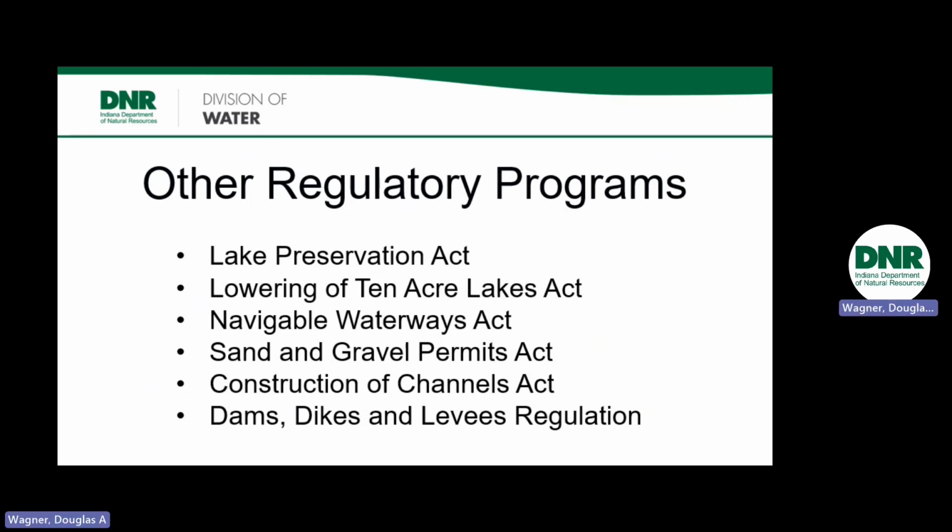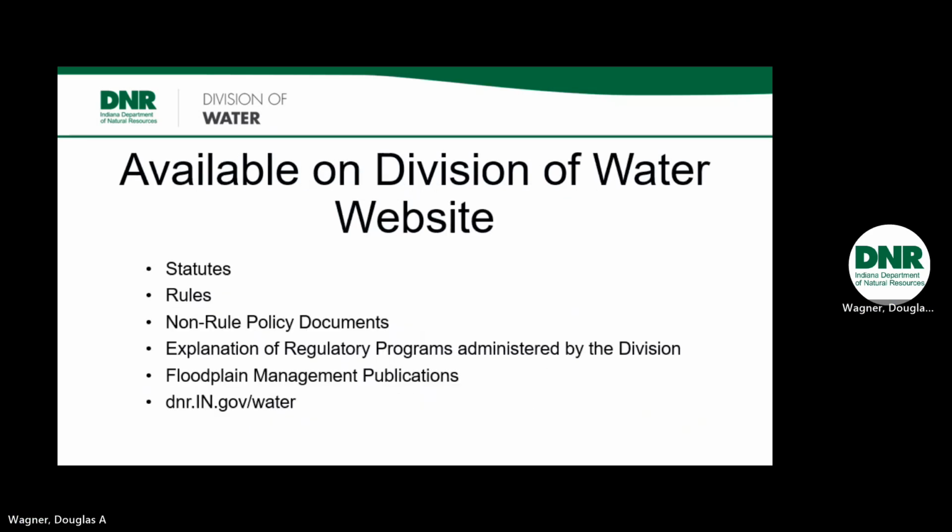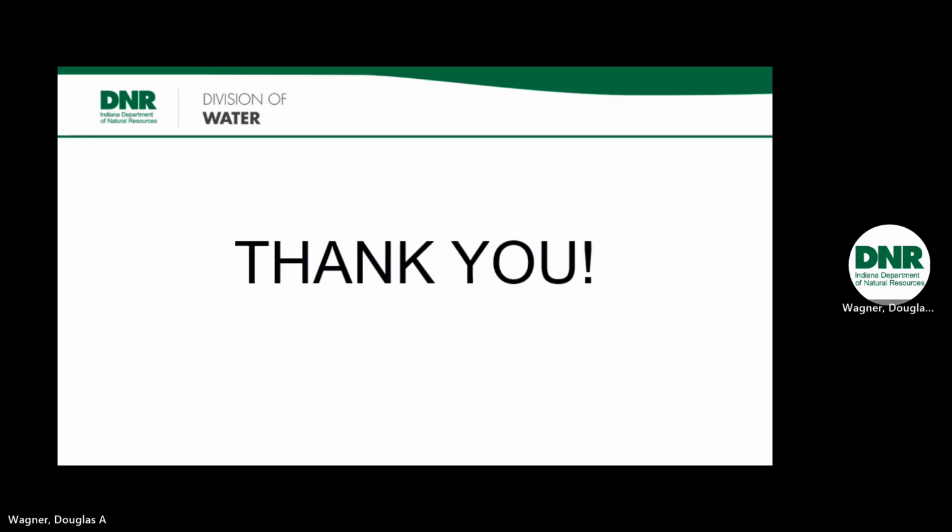Listed here are other regulatory programs where DNR has jurisdictional authority. We only covered the Flood Control Act and then briefly touched on the Lake Preservation Act. Other information available on the Division of Water's websites are the statutes, rules, non-rule policy documents, and much more.